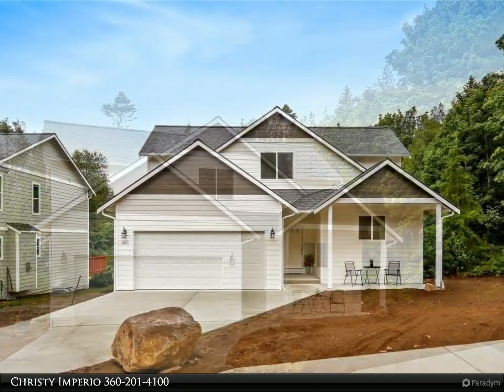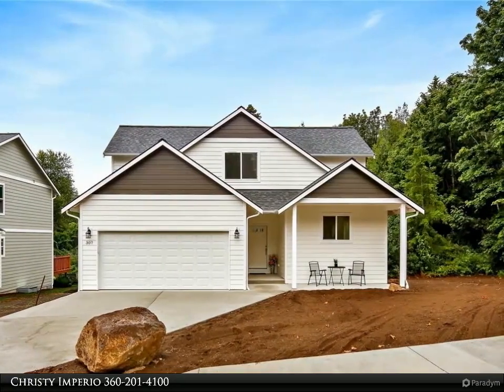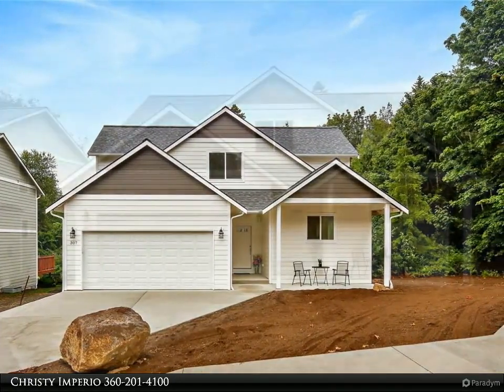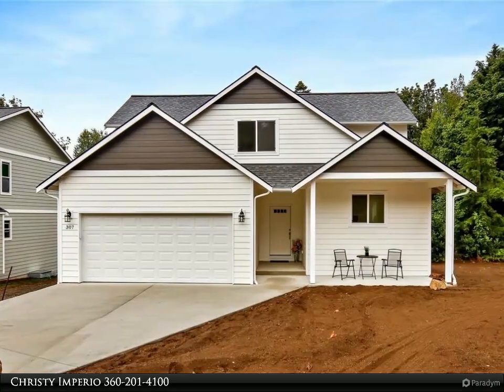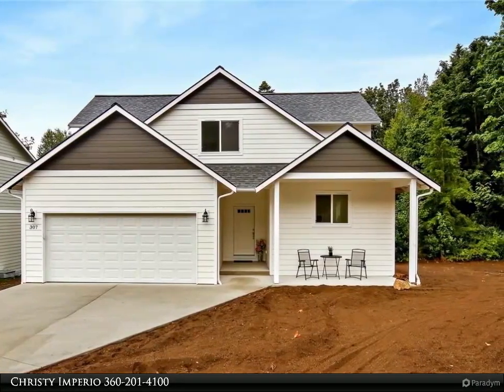Welcome to 307 Whitetail Loop, one of 16 in the circle with paved roads and walking sidewalks. Looking for brand new? Then look no further. Get inside and take a look at this 4-bedroom, 2.5 bath home. Excellent floor plan with the master on the main floor.